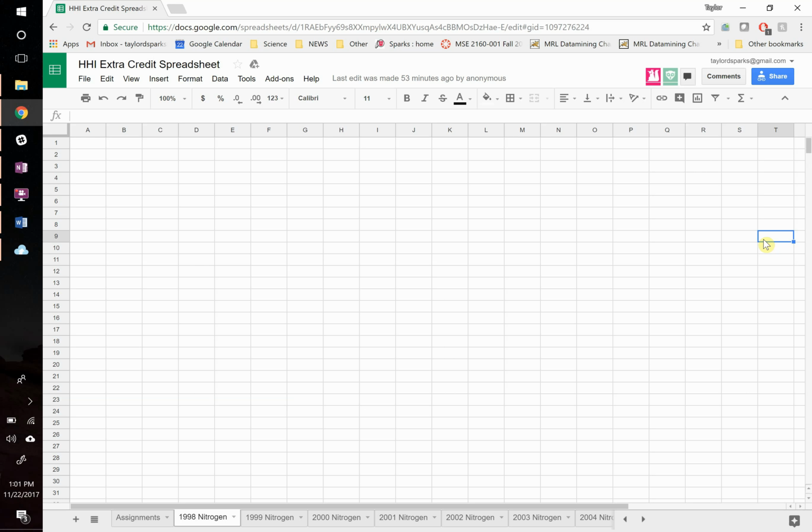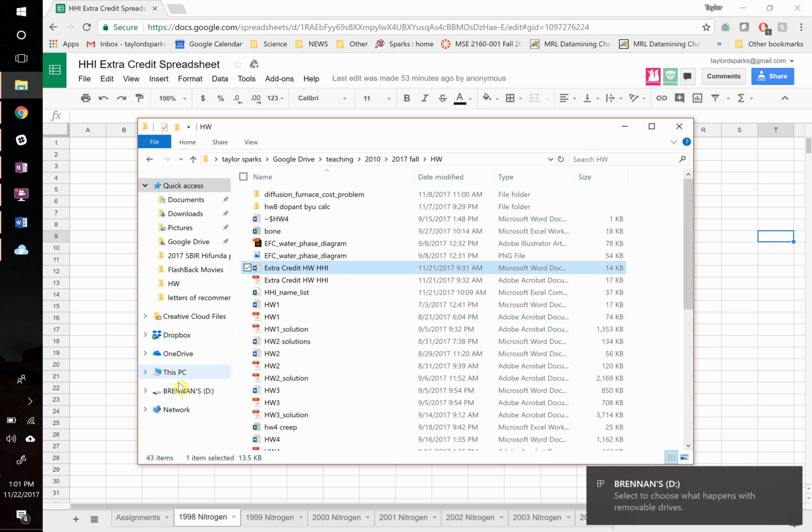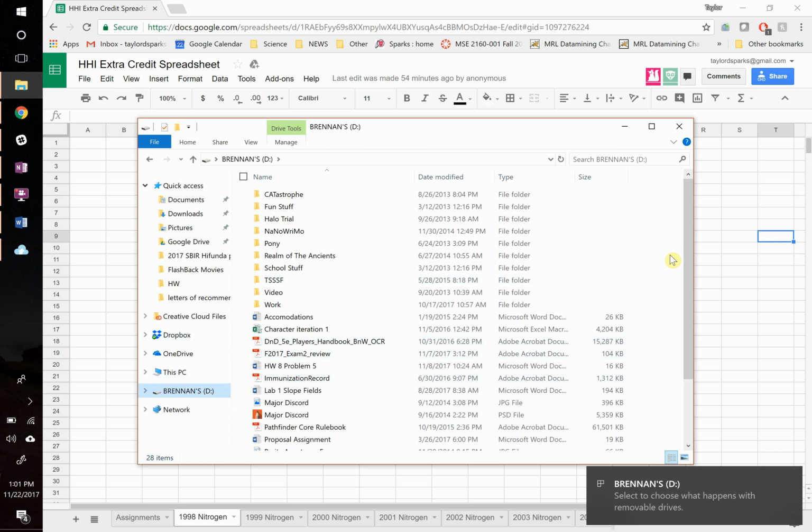Let's see if I can figure out which one of these flash drives it is. It's on one of them. Come on, flash drive. There we go. Let's see.